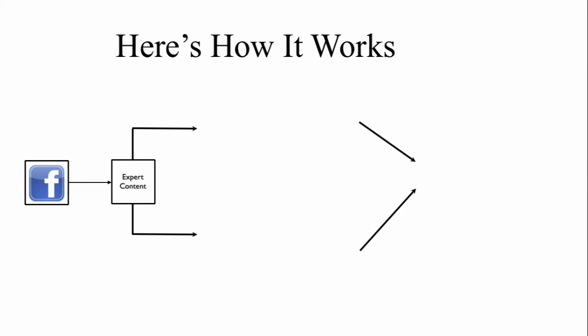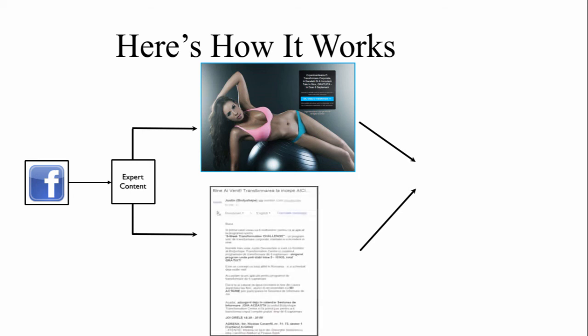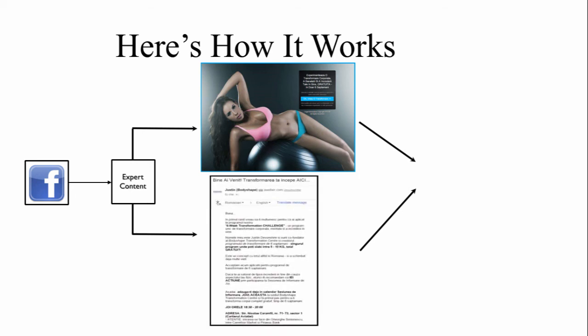People can register, opting in with their email, name, and phone number to get an invitation to come to our seminar. From the bottom of the content, they click to go to the squeeze page, and here's a snapshot of it. It's just a very simple page made with LeadPages, which is $37 a month, and it just says, sign up here to do our 6-week challenge. When they opt in, they'll then get a follow-up email. There's a quick screenshot there, again in Romanian, but it basically says, thanks for registering to find out about the 6-week challenge. Here's the time, the date of the seminar, and the location.